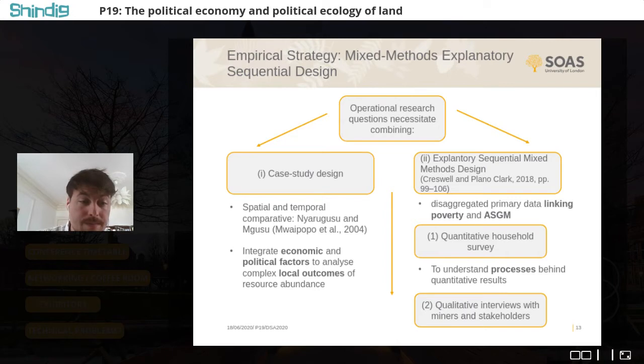So first, in spring last year, 2019, I was running a household survey with around 160 households. But because I thought, okay, these numbers are rather of descriptive nature, different empirical methods are needed. So after conducting the survey, I revisited the areas in autumn last year to pursue qualitative interviews with miners, but also with experts, sectoral experts.